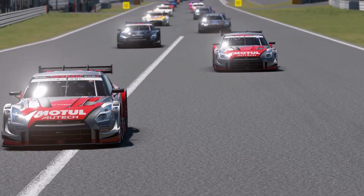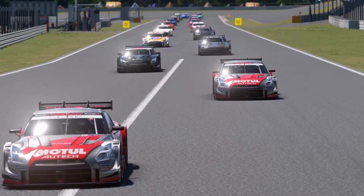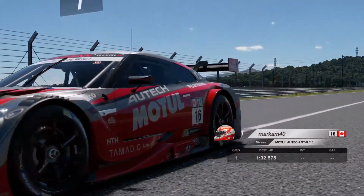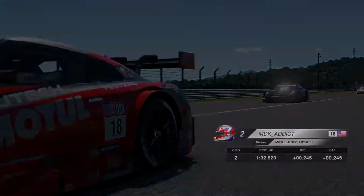Alright, here we go. Looks like round 31 of the Nations Cup on Gran Turismo Sport. So this is going to get ready to go to be able to have a good race. We might be able to get started. So first up is Mark M40 with a Nissan GTR, followed by second place MDK Addict with another Nissan GTR.